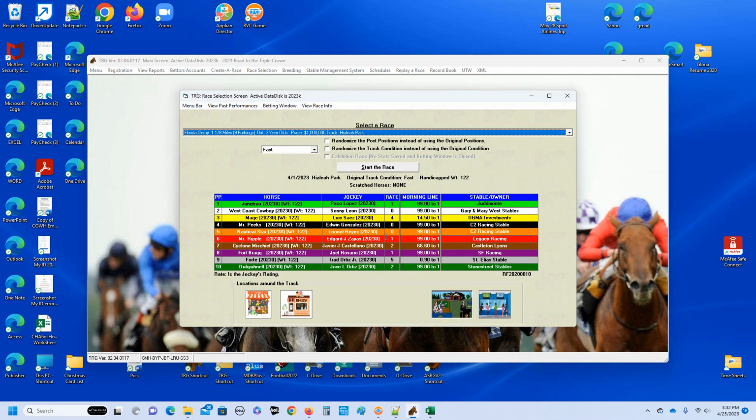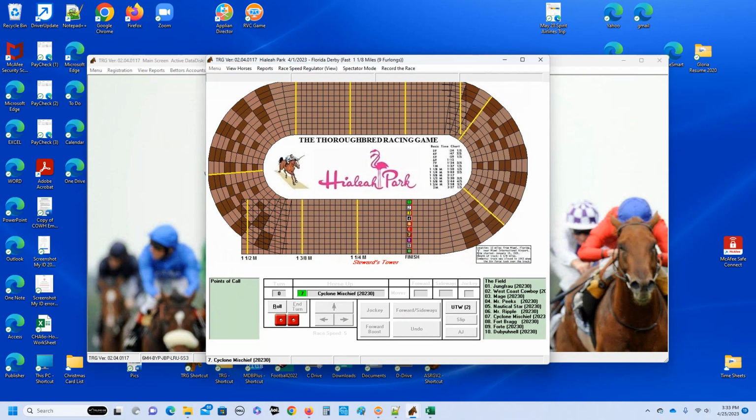Okay, so take a look here at the morning line. Really doesn't look like this is a very competitive field. Forte, even though he's in the 9th position, probably has a very good chance of winning this thing. Major's the only other one that can give him some trouble. Major's in post 3, so that may be the deciding factor there. Let's go ahead and start the race. We'll go through the field real quick.